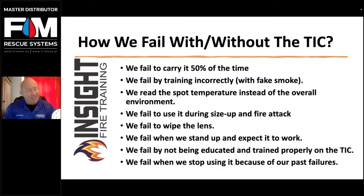And believe it or not, this sounds very basic, but I hear it all the time. Firefighters say, I went in, I could see, and then 6 to 8 feet or 2 to 3 meters in from my friends overseas, the TIC was useless, it whited out. New thermal imaging cameras don't white out due to heat. They white out due to other issues such as moisture and particulate building up on the lens, and firefighters don't know to wipe the front of the device where the germanium lens is.